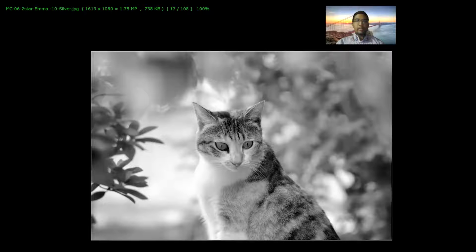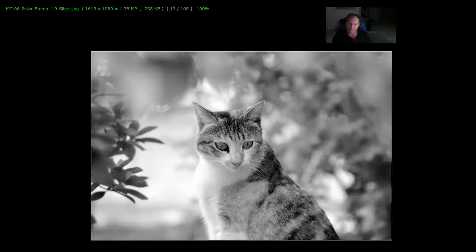Very good effort for a 2-star. I really enjoyed this image of this cat. It seems like it's looking a little bit downwards. The only credit I can give on it is there's some blown out areas on the chest of the cat.